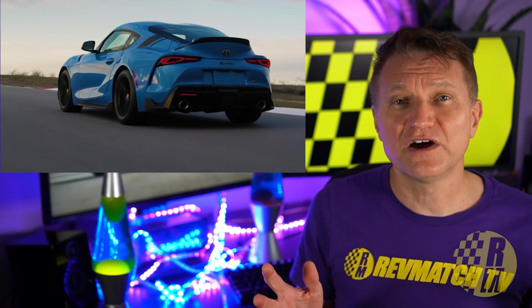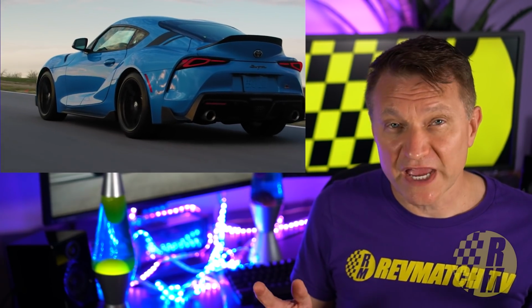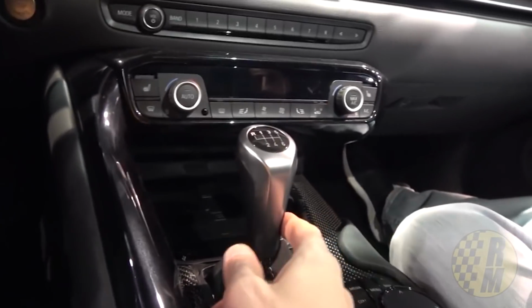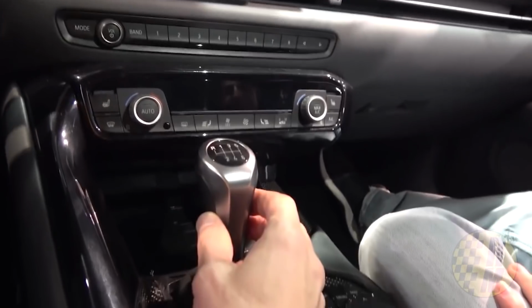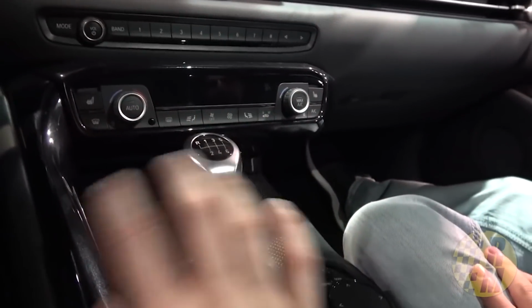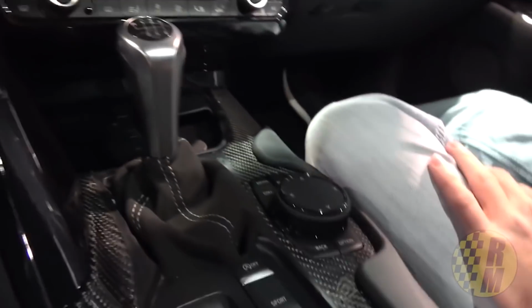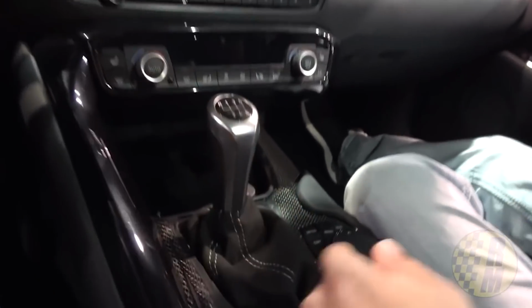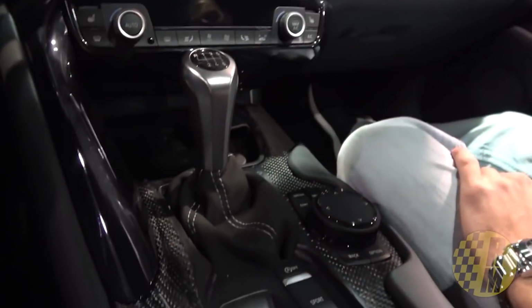So what's my take on the rumor that we're going to get a manual in the Supra? European Auto Group, which is a company based out of Texas, did the world's first manual swapped Supra. I saw it at SEMA. I checked out the car. It's actually pretty amazing. It's a very, very good swap. They've got a whole series of videos on them doing the swap.